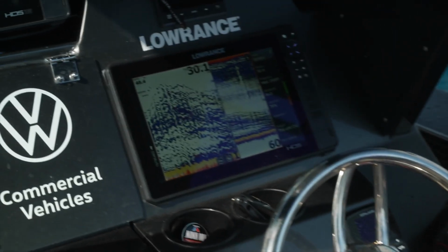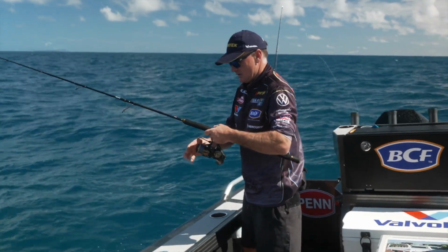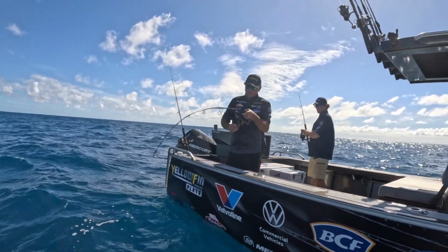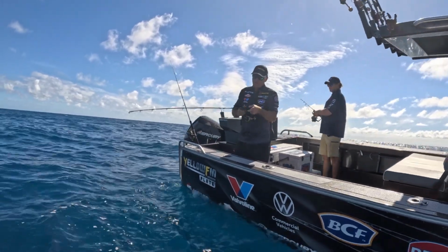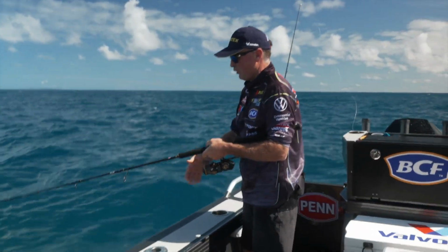All right, sounder looks fantastic. Lots of fish showing. So I'll let that jig drop down. And that's close to the bottom there now, and it's just a matter of trying to make it look like a wounded bait fish. Something that one of these nannygai or whatever's down there might want to eat. And I'll let him back down again and just repeat the process till we get a bite.